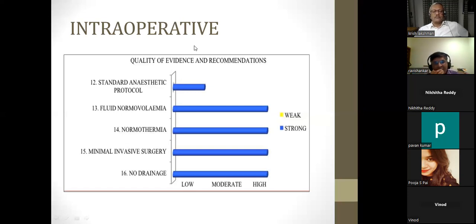The next principle is intraoperative management. Here we'll be dealing with the standard anesthetic protocol, fluid normovolemia, normothermia, minimal invasive surgery, and no drainage, all of which have strong recommendations.